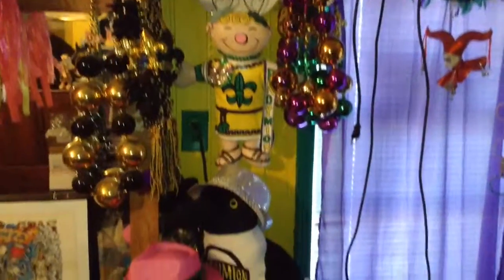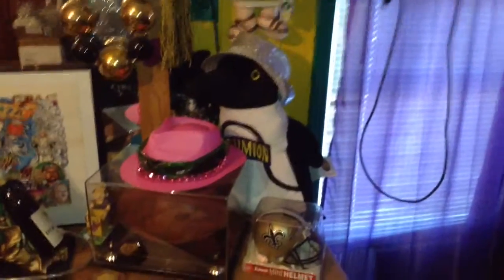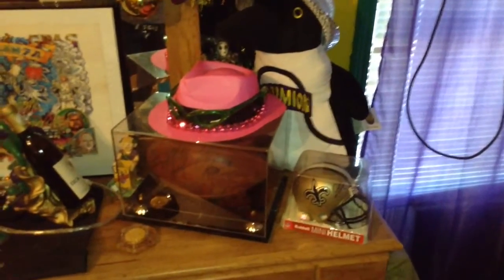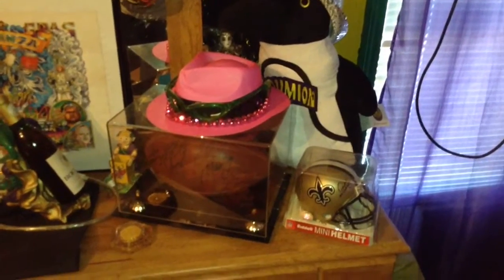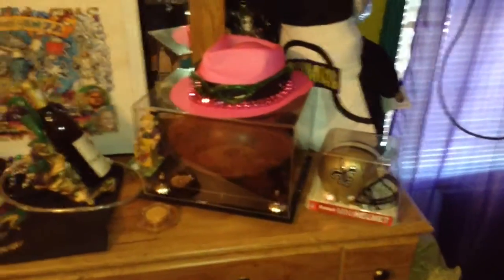Endymion mascot. Big Endymion penguin. Couple of my wife's Mardi Gras hats. Couple of my autographs. That's an Archie Manning, Peyton Manning, Eli Manning autographed football. That's a Drew Brees, Archie Manning autographed mini helmet.